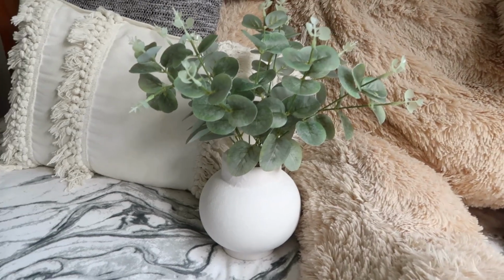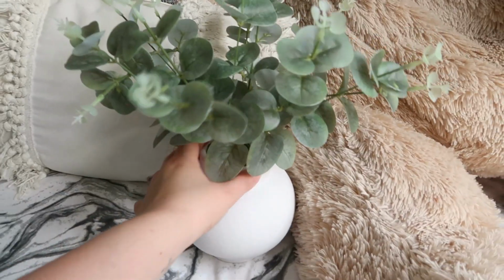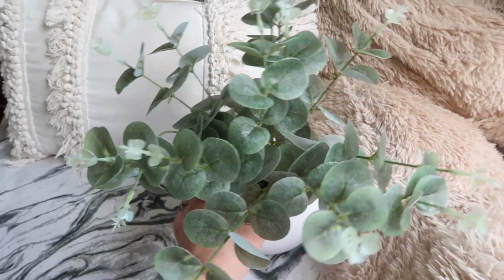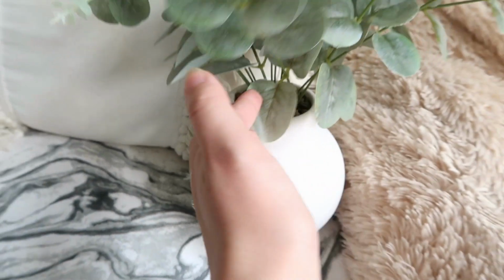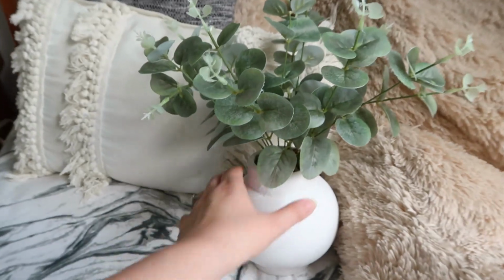Picked up this gorgeous plant here. So it's obviously another fake plant. There's so many fake plants in this haul, but it has these really gorgeous green leaves that are meant to look like eucalyptus leaves. They're in this gorgeous round pot. You can kind of see the texture there, and then it's got the little faux stones in, which I absolutely love, and I just thought this was the cutest thing.